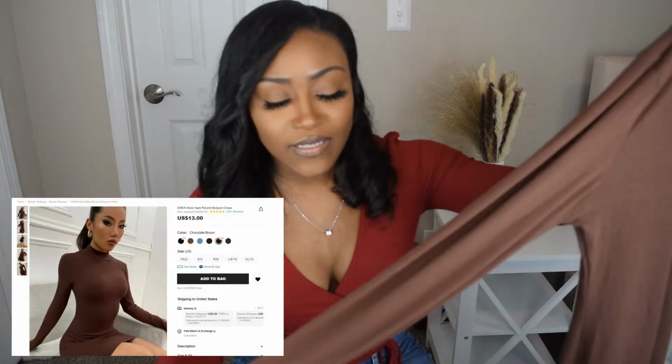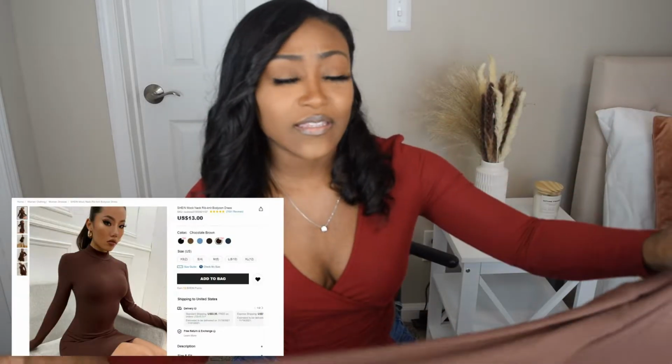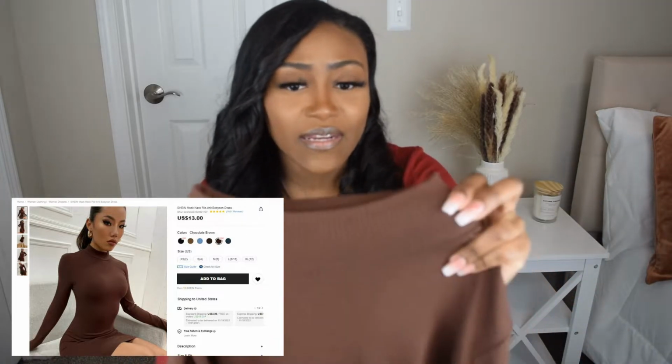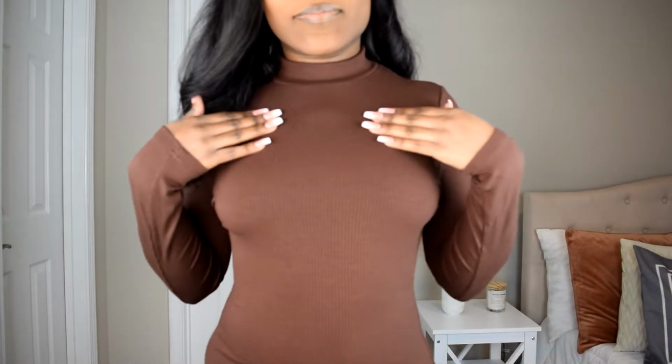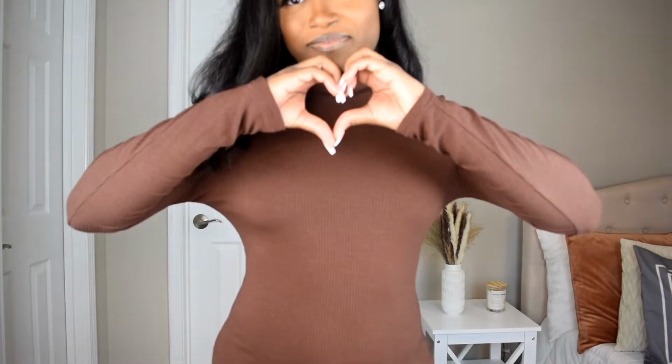I have only two dresses, and I had three skirts, but that's besides the point. I'm gonna show you these very beautiful dresses, okay? So the first dress is this beautiful chocolate mini dress, and it is long sleeve. It's a mock neck dress, and it does have ribbing on it, and it stops a bit above my knees, I would say. But this is a beautiful, beautiful dress.